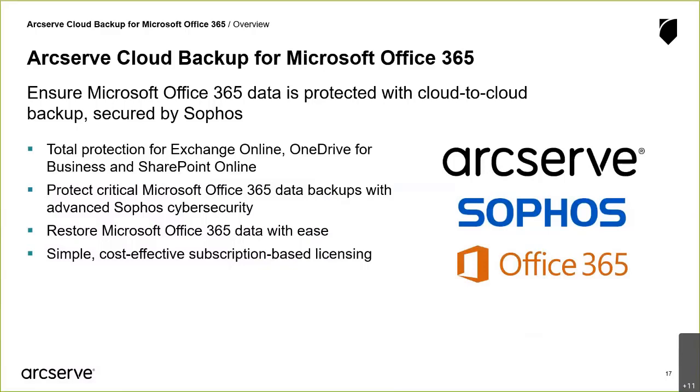Exchange Online obviously is the email portion of Office 365. OneDrive is typically where organizations are sharing a lot of documents and storing personal documents. And SharePoint Online is just like what SharePoint used to be on premises, an online repository of areas where you can store files and information related to projects.